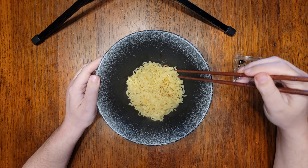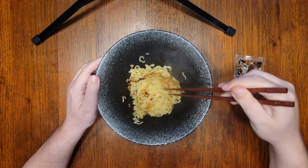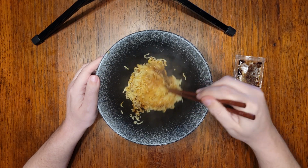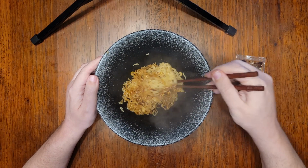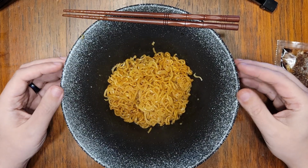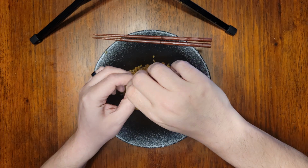All right, and if you've never seen mee goreng assembled before, this is how it goes. Cook the noodles for 3 minutes, drain them, have all your seasonings mixed together, and then you stir it all up like this. And then eventually, all your noodles are coated, and this is what it looks like. So now let's get these little soy balls in here.